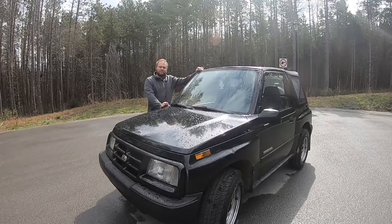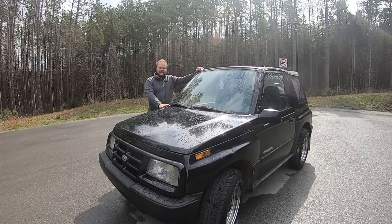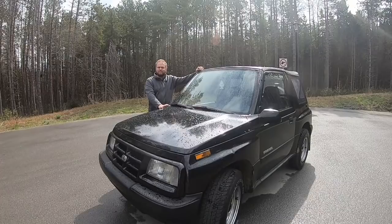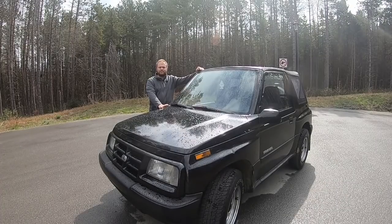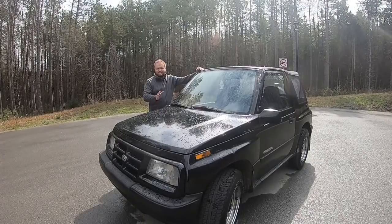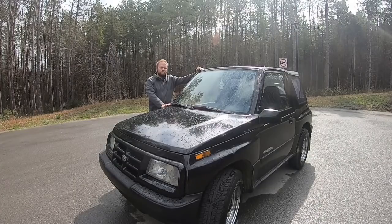What is Geo? Well, in the 80s, import cars were very popular. And GM didn't like that. It took them a lot of sales. So they decided to create a brand of import cars. So they created Geo. Geo offered a lot of vehicles like this Suzuki Grand Vitara rebadge and other weird vehicles imported from Daewoo, Isuzu and Suzuki.